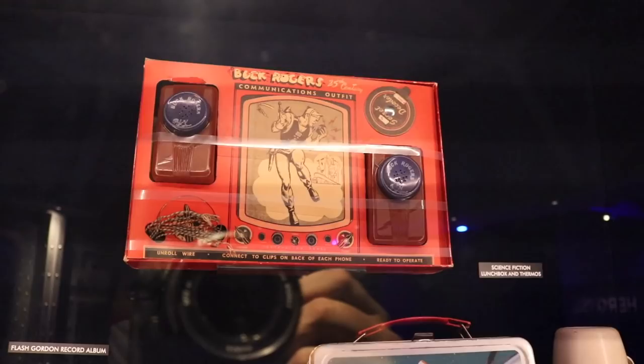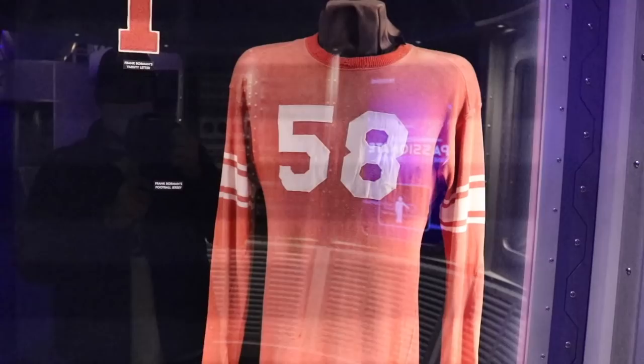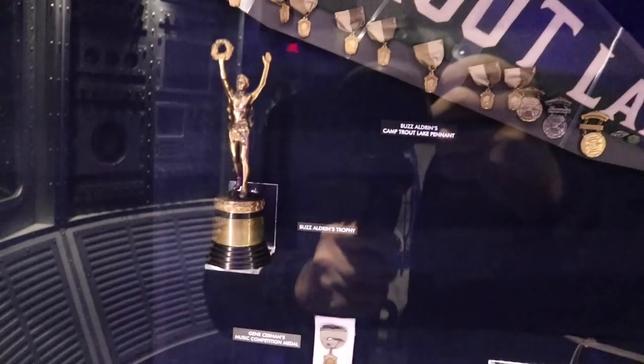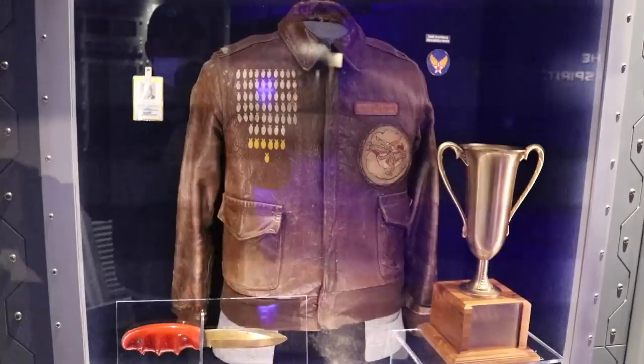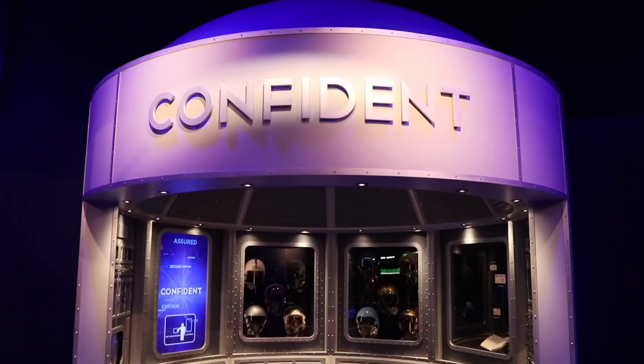The hero is passionate and curious. Astronaut Frank Borman's varsity letter and football jersey. And here's astronaut Buzz Aldrin's varsity letter and his pennant from his high school, Camp Trout Lake pennant. And there is a trophy he won. Looks like track and field. You gotta be tenacious. Astronaut Deke Slayton's World War II bomber jacket. Look at all the bombs he dropped. And then also there's his knife, Mercury survival knife. Heroes are disciplined and also confident in what they can do.